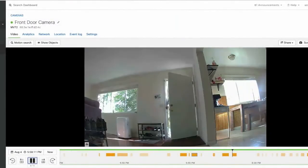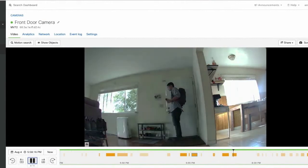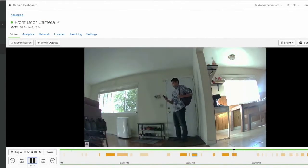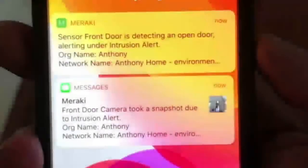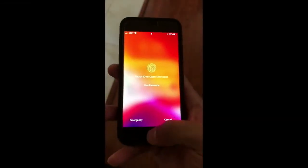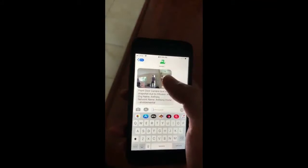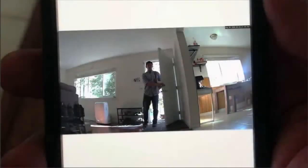So here we see an MV camera feed of Anthony, our MT product manager, as he comes into his house. Because Anthony has an MT20 set up on his front door, he gets an alert both via push notification on the Meraki mobile app and text message. Since we built MT with an API-first mindset, Anthony has used the APIs built into the Meraki platform to embed a snapshot from the MV feed directly into the text alert, so you can easily see what's happening at the time of the event.